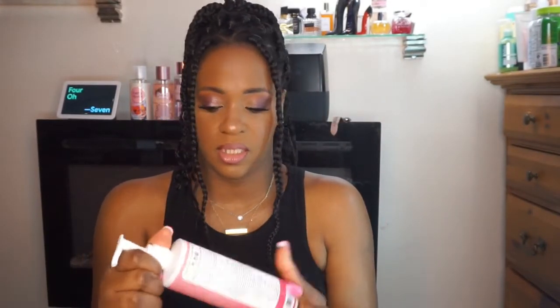Caress soaps are super, super good. And I just got this not too long ago, and I do have another one on the way. This is completely empty. Oh, did some spill out? But yeah, it's empty. It's so good, y'all. Y'all have to try this out.